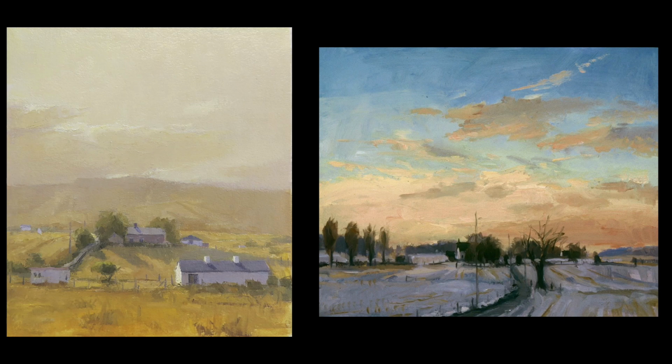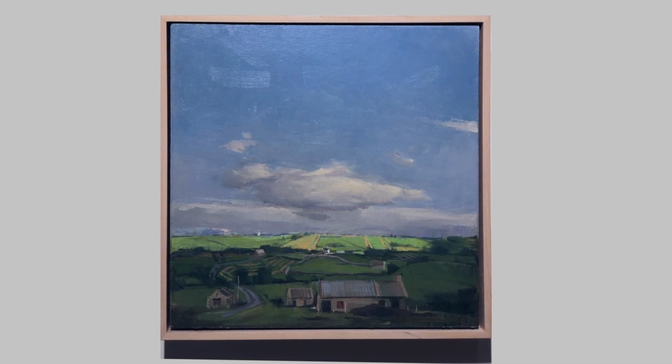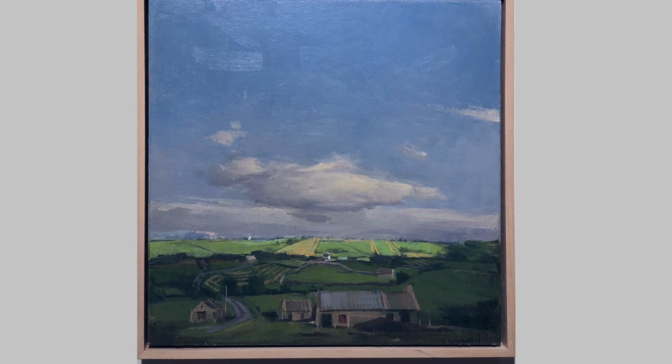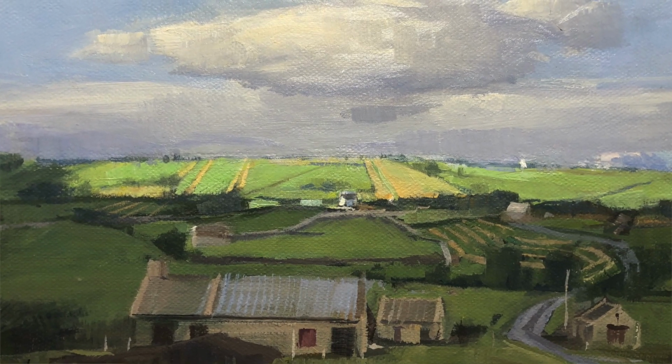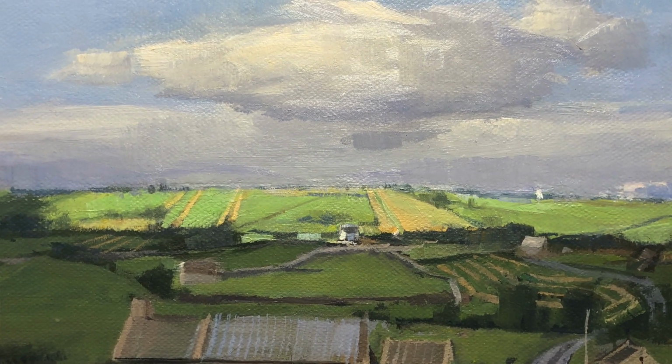That made me wonder, just how does Jeff conceive of these images? Somebody said, oh, are you a plein air painter or are you a studio painter? And I said, yes to both of those. I love to be outside painting, but I don't have any philosophy that says I have to be 100% outdoors.